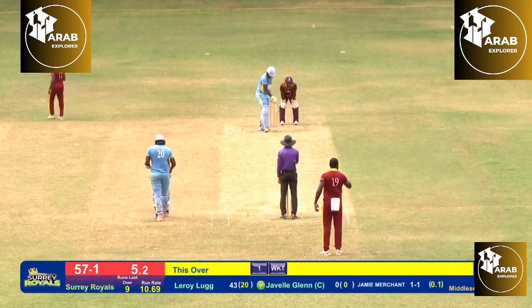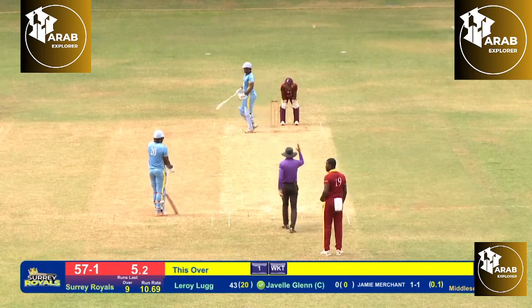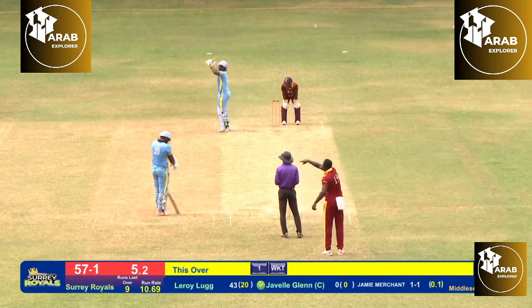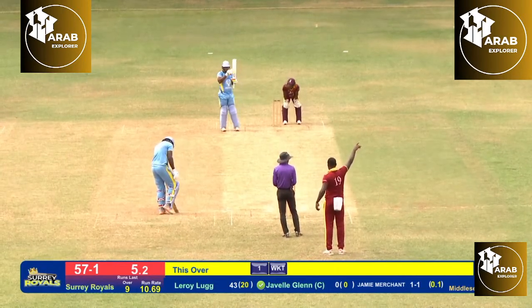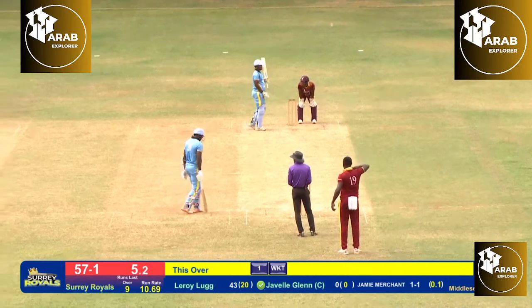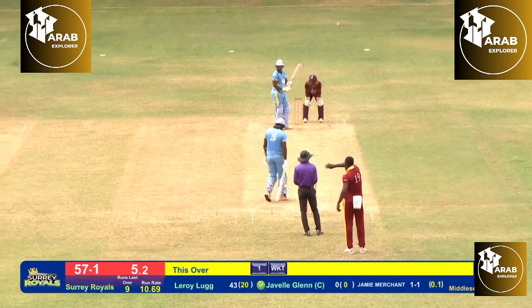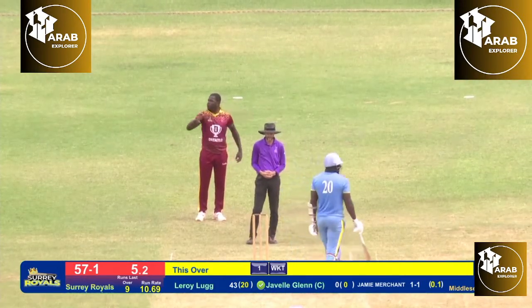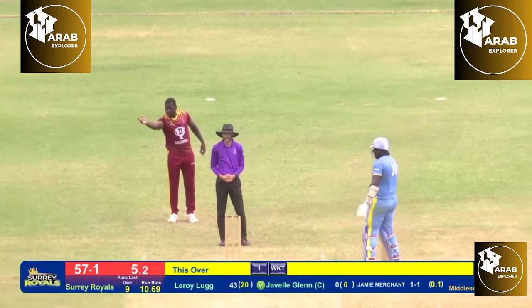I see him playing CPL for a few years for the St. Lucia Zouks. There's something special about Javal Glenn. Well, he's a skipper, though. That's a special thing first and foremost for the Royals. And he knows that he has to deliver a skipper's innings if they are to overhaul the total set by the Titans. They made 93 for 6, so the winning total would be 94 runs on the board. No matter how many wickets, as long as it's not 10.